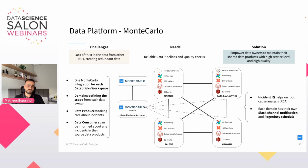For solution three, regarding data reliability, Monte Carlo adds some important capabilities to the BarsDev data platform, where data producers and consumers can create custom monitors, use anomaly detection algorithms, and incident management to deliver their data products. The people in charge of data operations in each domain access Monte Carlo, see only the data sets available for their domain, manage incidents, evaluate some findings from ML models, and be notified in PagerDuty or a Slack channel from the domain.